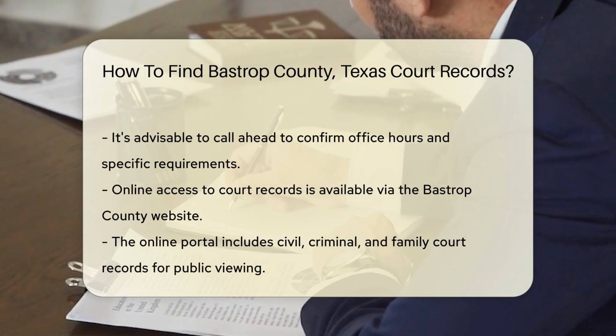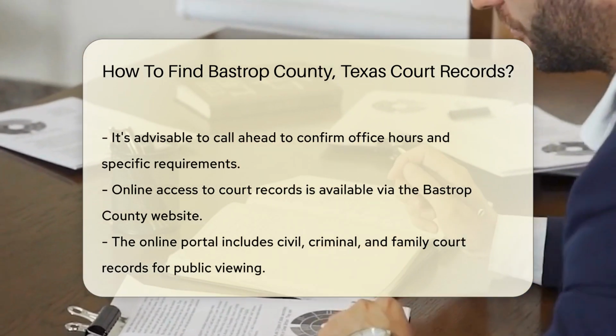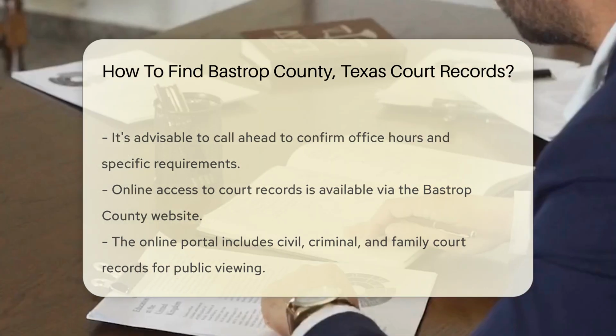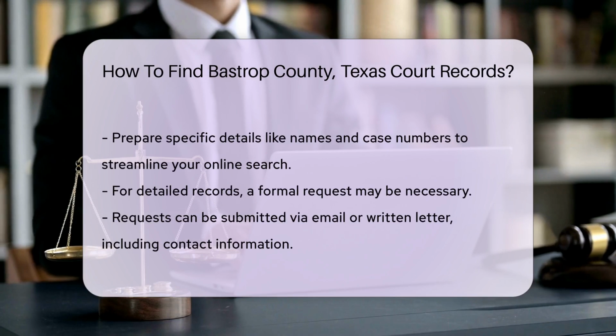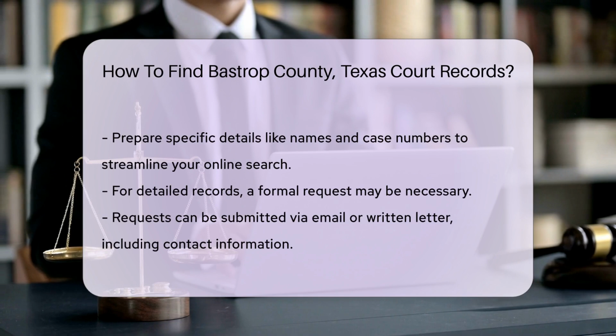If you prefer online access, the Bastrop County website offers a portal for searching court records. You can find civil, criminal, and family court records available for public viewing. Be sure to have specific details like names and case numbers ready to streamline your search.